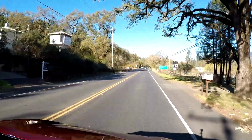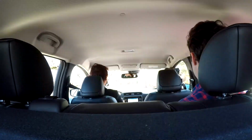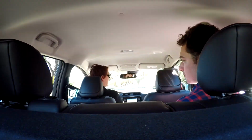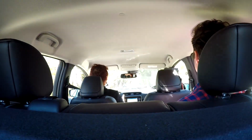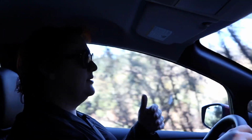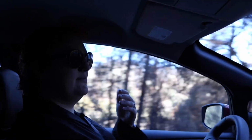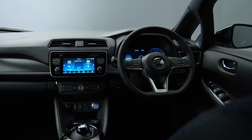So I've been reliably informed that the headroom in the back is not great. There's someone in the back right now who's 5'7", who's only got a little bit of space between the top of their head and the roof line. So anybody taller than that would be struggling. But remember, this is a family car. This is a vehicle that's designed for 2 parents, 2-3 kids, and you can get dogs in the back. That family car feel does permeate throughout the cabin.